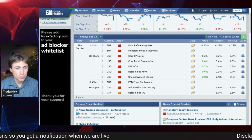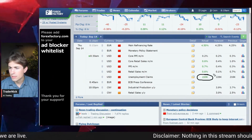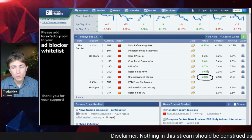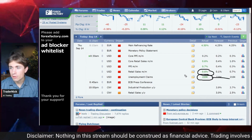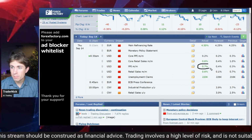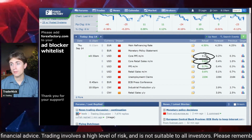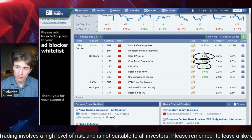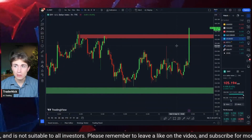Let's do a quick rundown. Unemployment claims, lower than expected. That would actually be kind of cooling for the dollar, but it's about flat. Retail sales, much higher than expected, showing strong retail consumption. PPI, much higher than expected. Core retail, much higher than expected. Core PPI month over month also staying flat. That is a bullish dollar report. And look at that push.